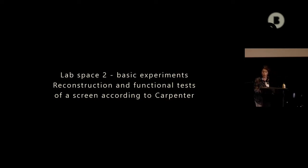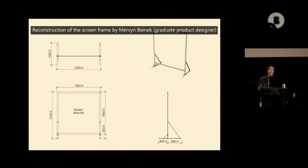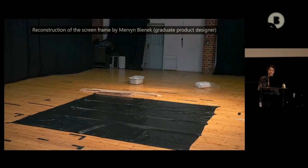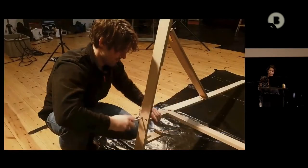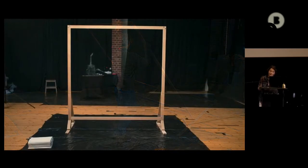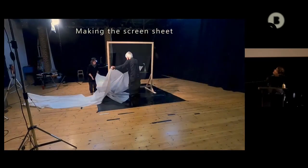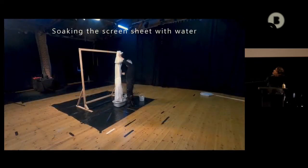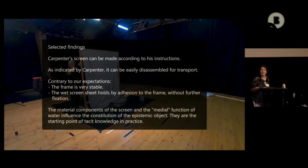The basic experiments in Lab Space 2 were directed at the reconstruction of the screen according to Carpenter. The successful reconstruction of the screen also countered some of the experimenters' assumptions. We didn't believe it, really, that it would work. Here, too, the perception of materiality and the need for tacit knowledge shape the experiment.